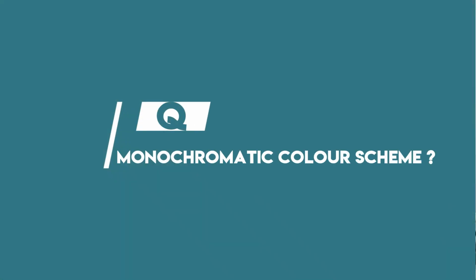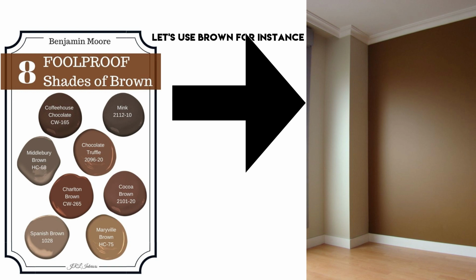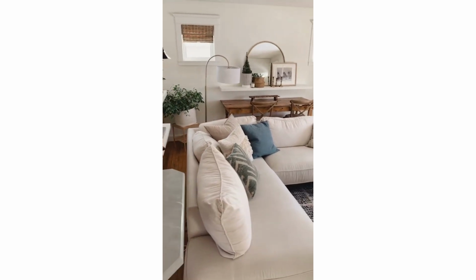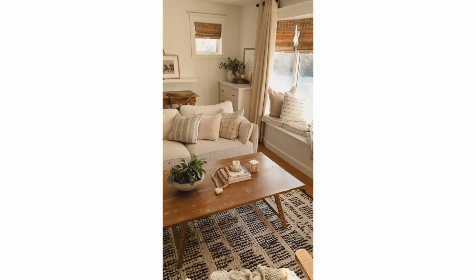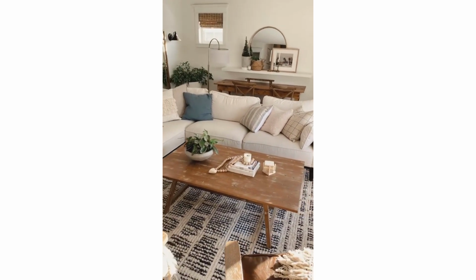Using a monochromatic color scheme is a very important aspect in making a small space look big. So what is a monochromatic color scheme? This is simply using one color palette but in different shades of the same color. In that way, the space gives you the illusion that it is bigger, so it doesn't deviate your mind or your eyes into thinking that this space looks small.